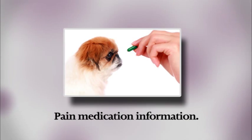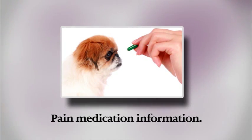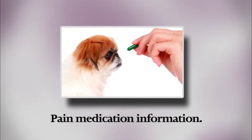All cats and dogs have received pain medication to help them through the next 12 to 24 hours. Many pets do not show signs of pain, but benefit from several days of pain medication post-op. Please give it to your pet as instructed if you purchase this today.